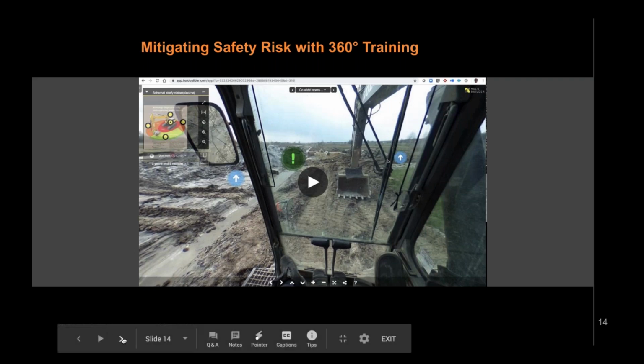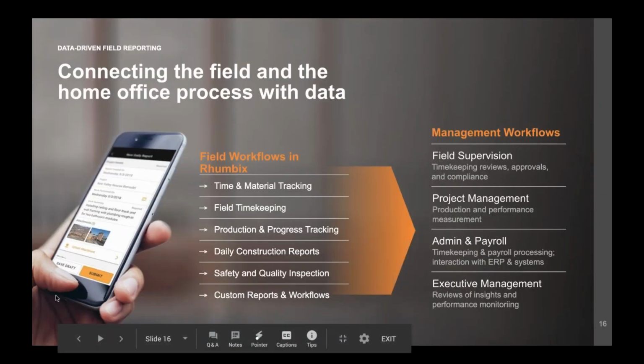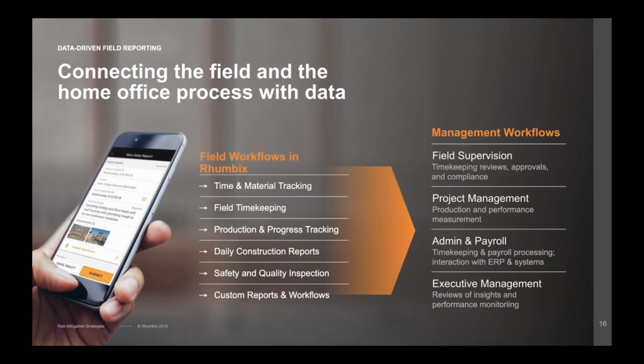Great, thanks. Moving on to our next focus area, which is performance risk. Guy, so why is field data important in a company's risk mitigation efforts?